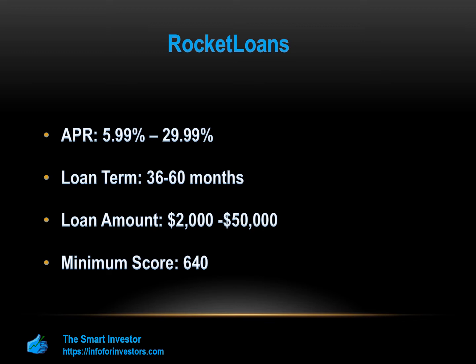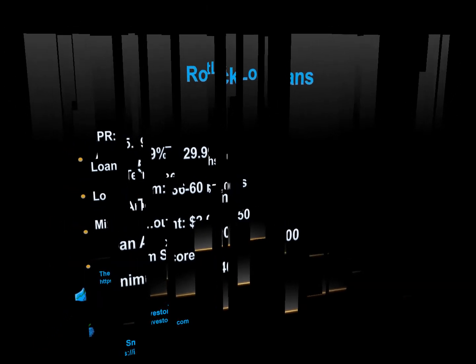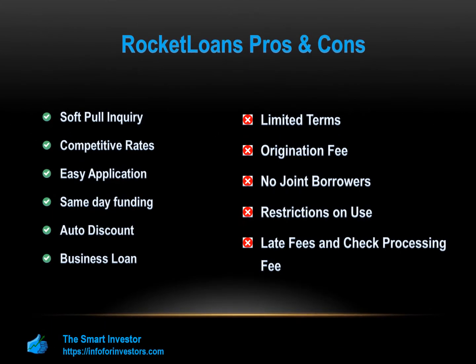However, Rocket only qualifies people with a credit score minimum of 640 and a good credit history. You also need to have a permanent source of income and a low debt-to-income ratio. Where Rocket stands apart is that loans are processed very quickly. 85% of borrowers receive loans within a day.